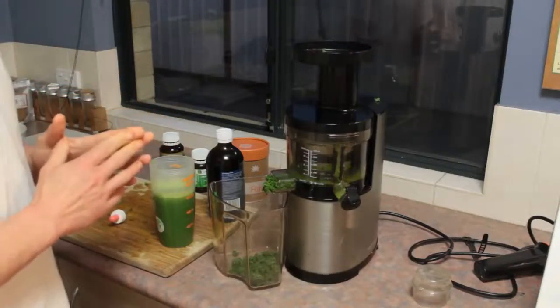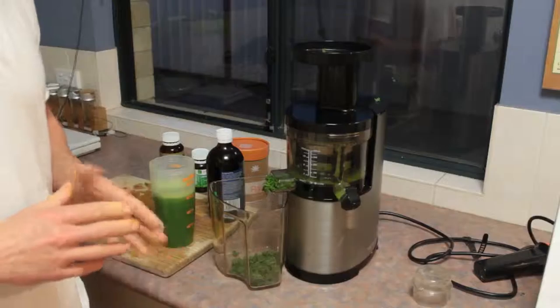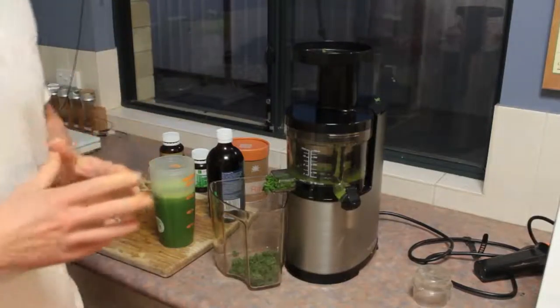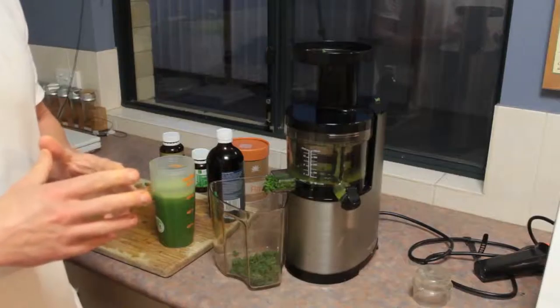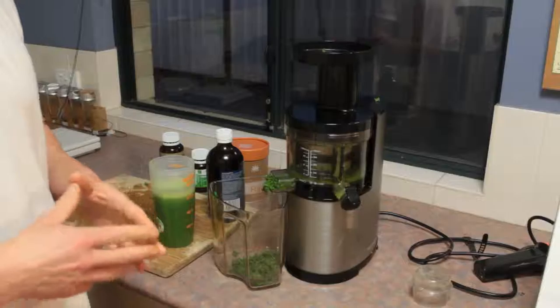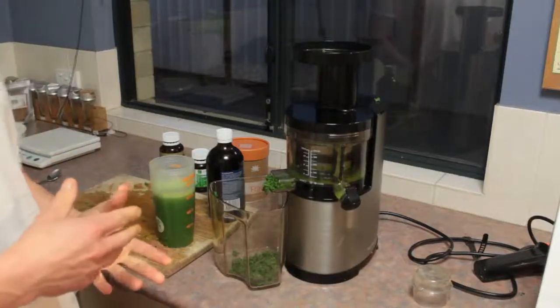So there you go. My first task of the day that I perform. I also have half a litre of water as well, so it's not just a juice. So I have up to about a litre of liquids before I have my breakfast.